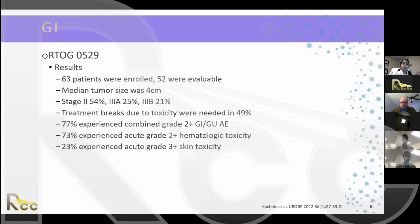In terms of the results, 63 patients were enrolled and 52 patients were able to be evaluated. The median tumor size was 4 centimeters. 54% of patients had stage 2 disease. Stage 3A was seen in 25% and 3B in 21%. About half of patients needed treatment breaks due to toxicity. And then approximately 77% experienced combined grade 2 GI or GU adverse events. 73% experienced acute grade 2 or more hematologic toxicity, and 23% experienced acute grade 3 skin toxicity.